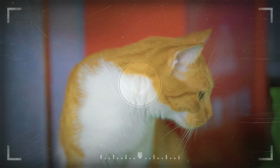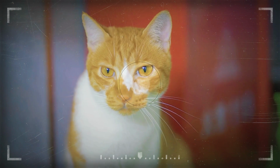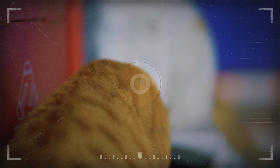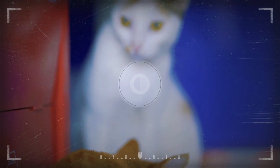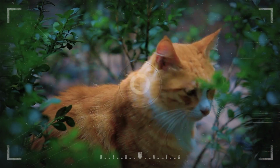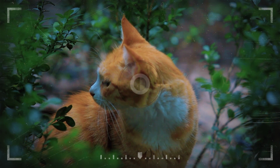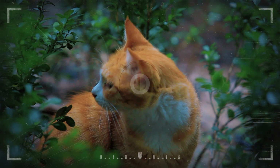A cat's eyes are a window into their emotions. Wide-open eyes with dilated pupils can indicate surprise, fear, or excitement. When a cat is relaxed and comfortable, their pupils are usually smaller, and their gaze appears calm. When they are focused on something, like prey or a toy, their pupils may shrink further, showing concentration.